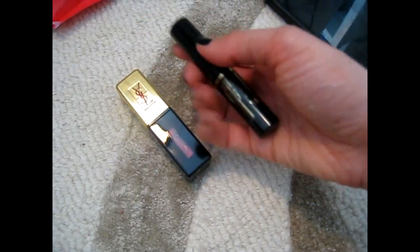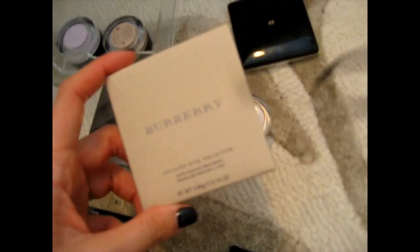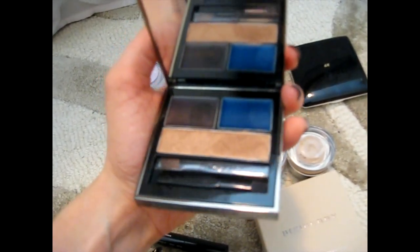I also decided to pitch out this Lancome Excessive Black mascara. It just seemed super dried out. I guess I did open it at one point. And as much as it kills me, I'm going to get rid of the Burberry Splash Eye Palette. I'm just going to open it up and show you. So it's kind of nice, but I will definitely never wear these colors. So I'm going to get rid of it.